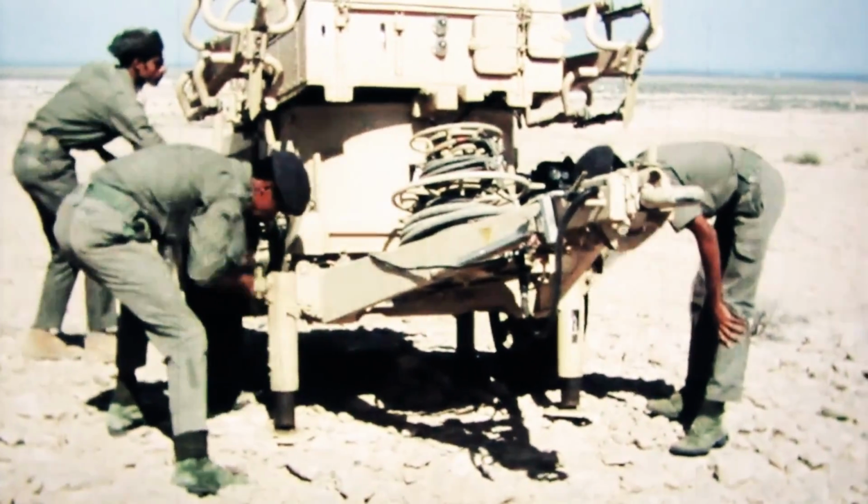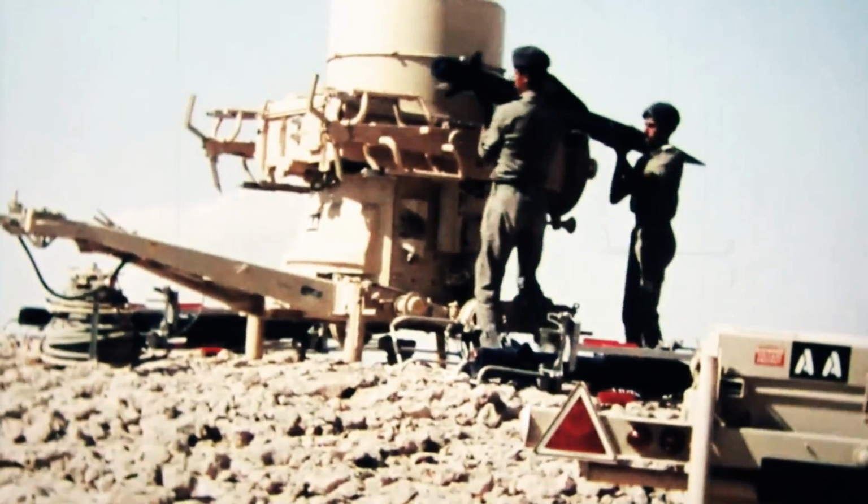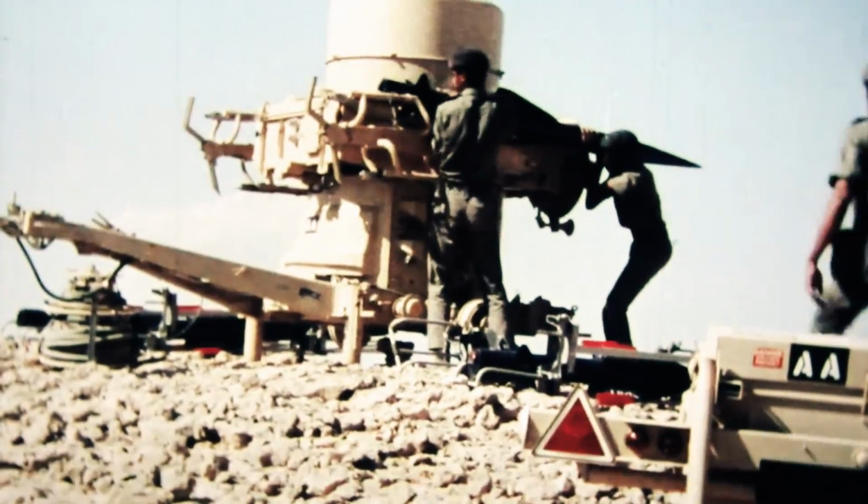Despite these challenges, the Rapier missile system remains a formidable weapon on the battlefield, continuously adapting to meet evolving military demands.